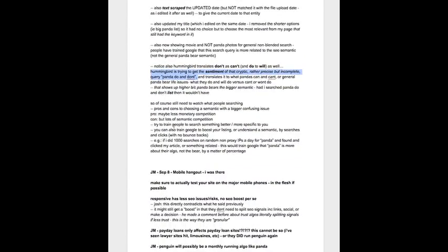Okay, so it's very interesting. You need to still watch what people are searching. There are pros and cons to choosing a semantic with a bigger confusing issue. Of course, the pro is that there's maybe less monetary competition. And you can see this even in affiliate markets as well. I'd love to show you one in particular, but I can't because I'm competing there, and I don't want someone to go negative SEO on my site.